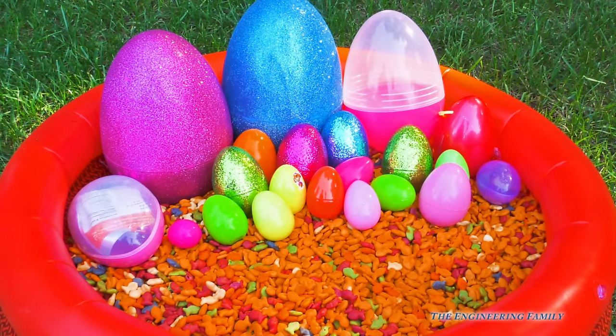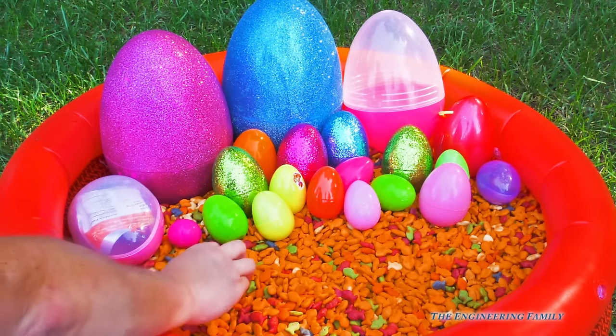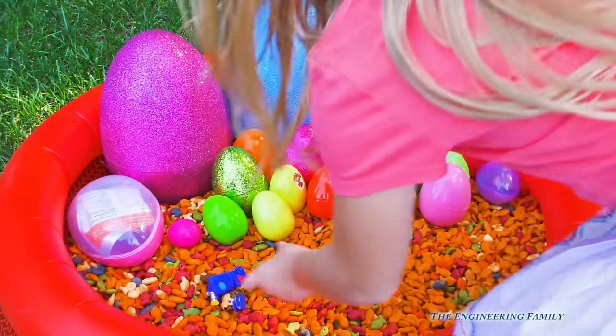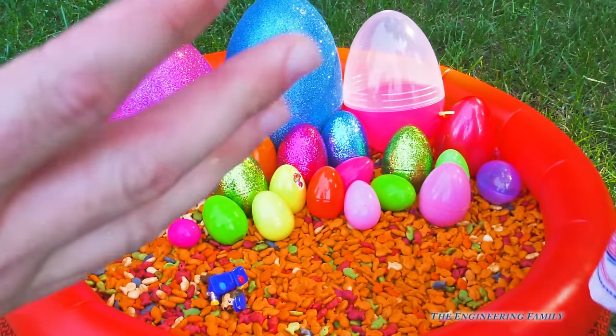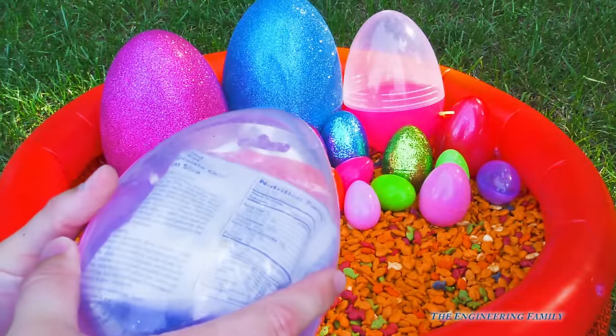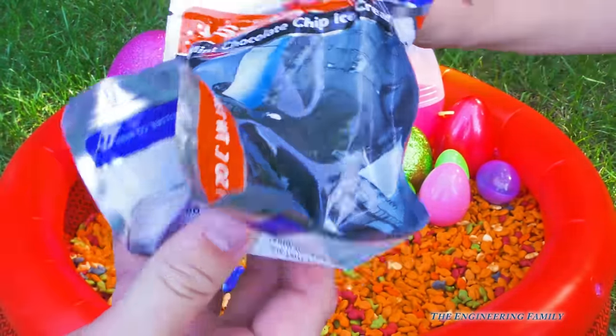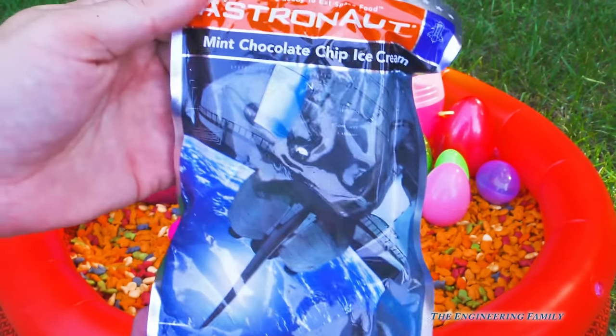Okay, let's open up another one. We're going to put Chase right here. Hey, I know which one we can open. Well, give it to you. Did you know there's a secret gold bar hidden in there? Yeah. We hid a secret bar of gold inside the goldfish. I bet this is ice cream. Oh, look, it's astronaut ice cream.